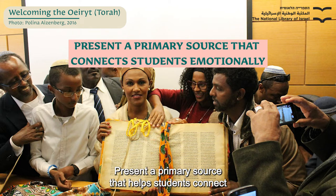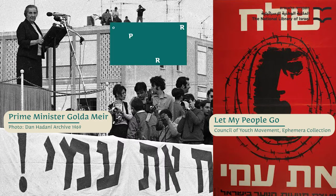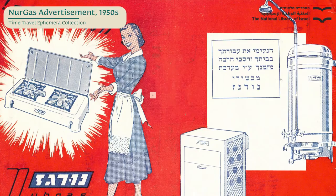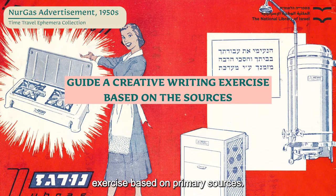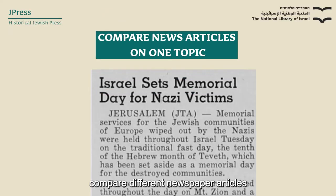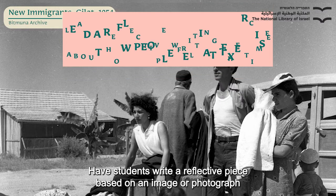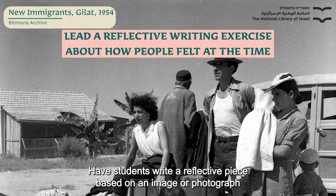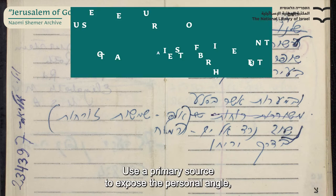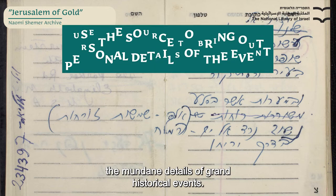Present a primary source that helps students connect to the emotional layer of historical moments. Compare different types of sources and their impact on their audience. Guide a creative writing exercise based on primary sources. Compare different newspaper articles that report the same event or relate differently to the same topic. Have students write a reflective piece based on an image or photograph as they connect to what the people in it might have been feeling at that moment. Use a primary source to expose the personal angle, the mundane details of grand historical events.